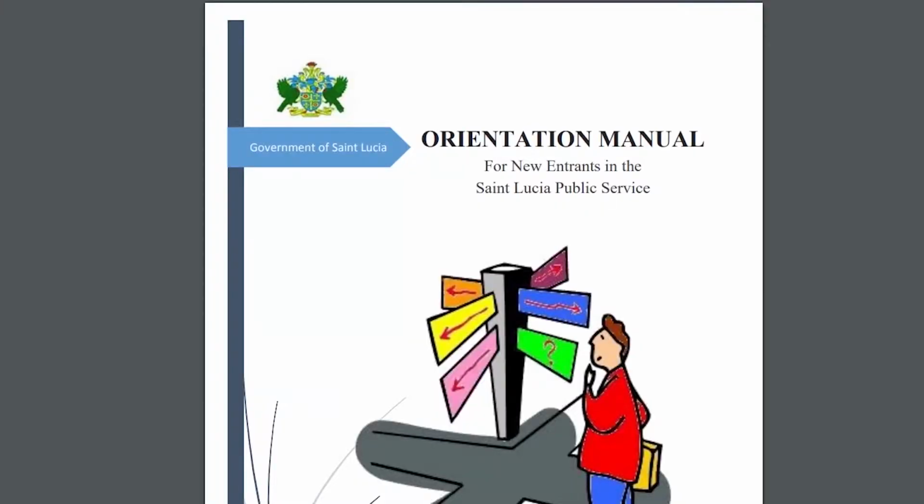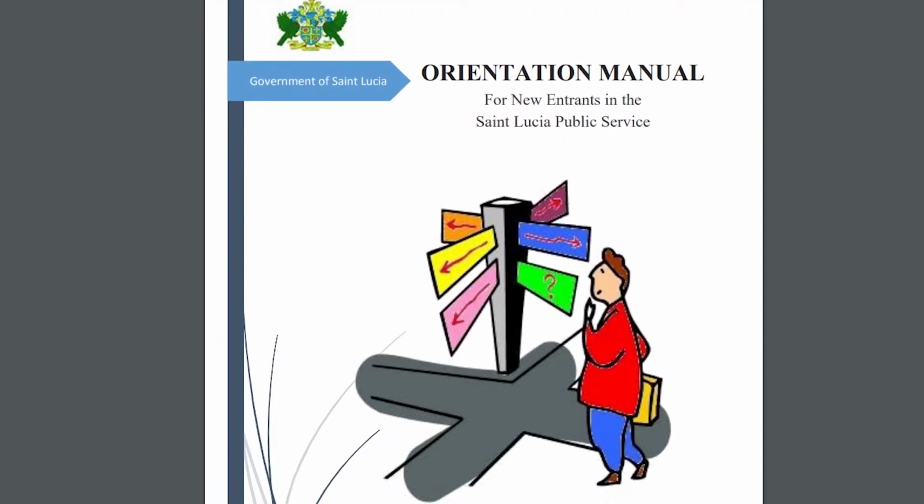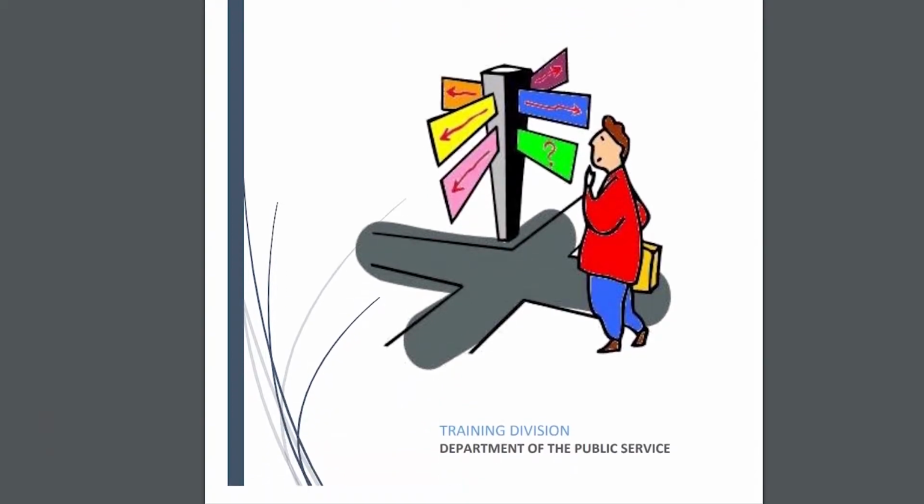Meanwhile, the Public Service Training Institute recently completed the compilation of a 75-page orientation booklet for new entrants into the public service. In the past, our orientation was just a 2-day program where we would bring persons in and we would give them an insight as to what happens and what is expected of them in the public service. However, we saw the need to have an online component.